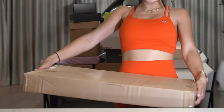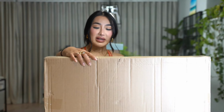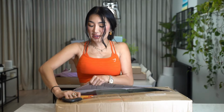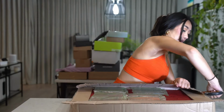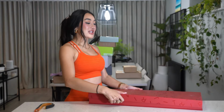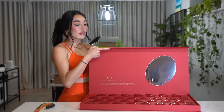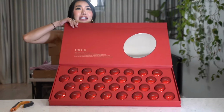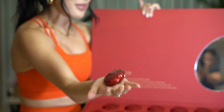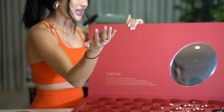Okay, we have the big guns over here. Oh, it says please handle with caution. Okay, I kind of have a hunch that I know what's inside this one, and I'm so excited. This is the ultimate PR package. I love the fact that TIRTIR is getting all the hype right now, and rightly so, because look at her. Oh, goddamn. Look, it's a mini TIRTIR cushion.